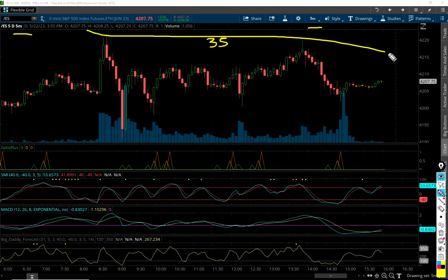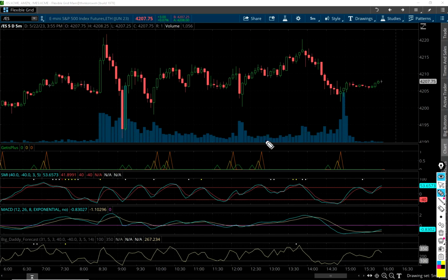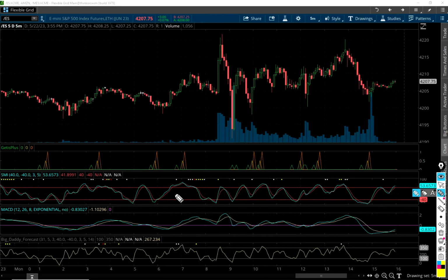This is all intraday right here. Look how choppy this is. Just a choppy mess. But there was some trades in here, believe it or not. So I'll talk about 2 trades today. One was right here, this trade right here.